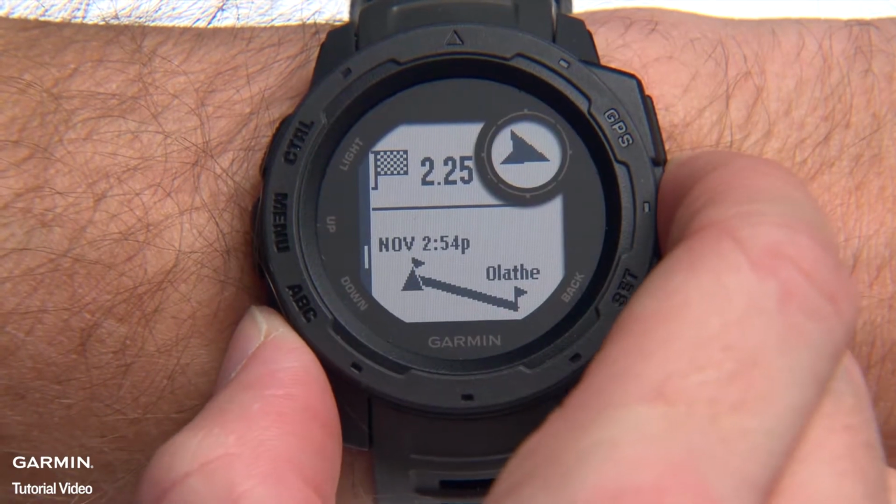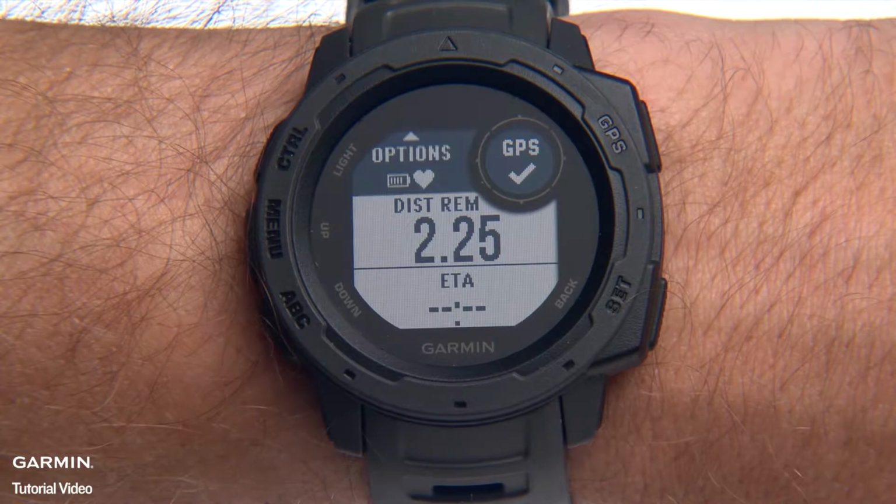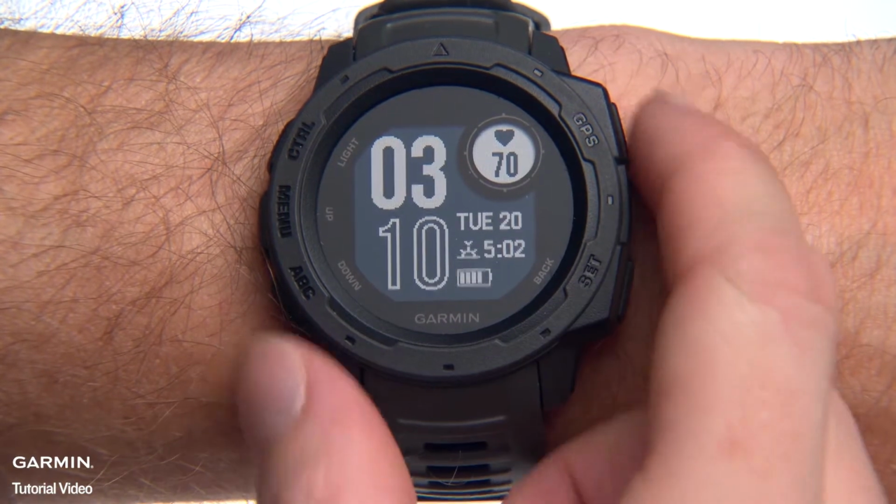Scroll down to see how far you are from your destination, your estimated time left to travel, estimated time of arrival, and more. While recording an activity, you can use Instinct to navigate back to your starting location.